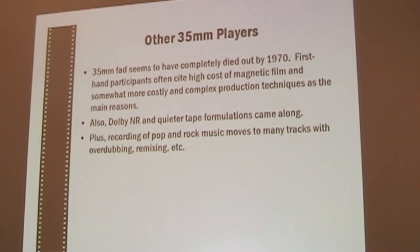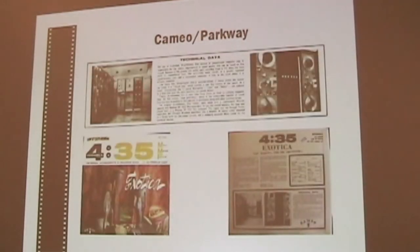When Dolby NR came out, there were quieter tape formulations, and also for pop and rock, once you get to 8 and 16 tracks, you're going to use tape. You're not going to mess with a room full of film dubbers. So it was doomed, but it was an interesting fad.